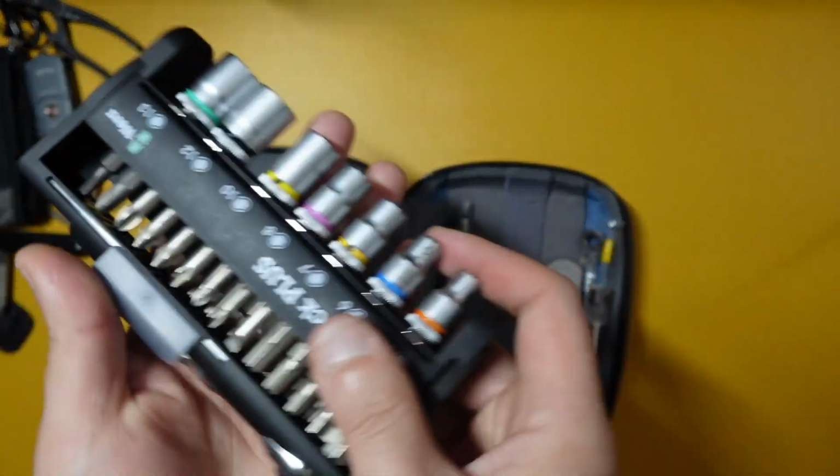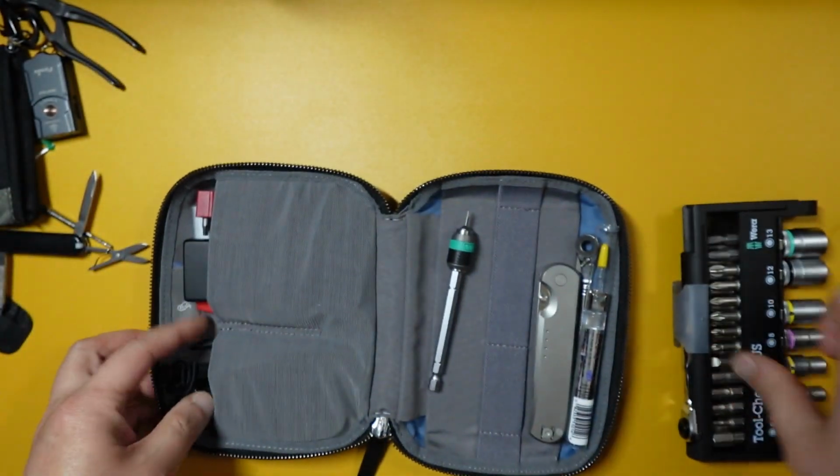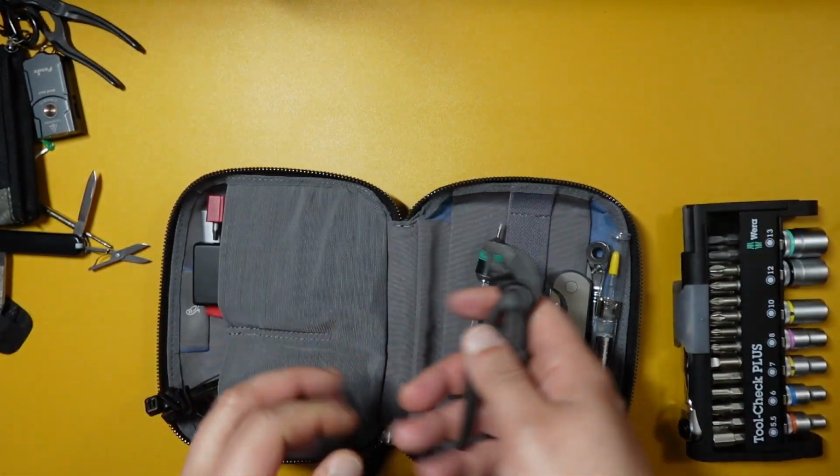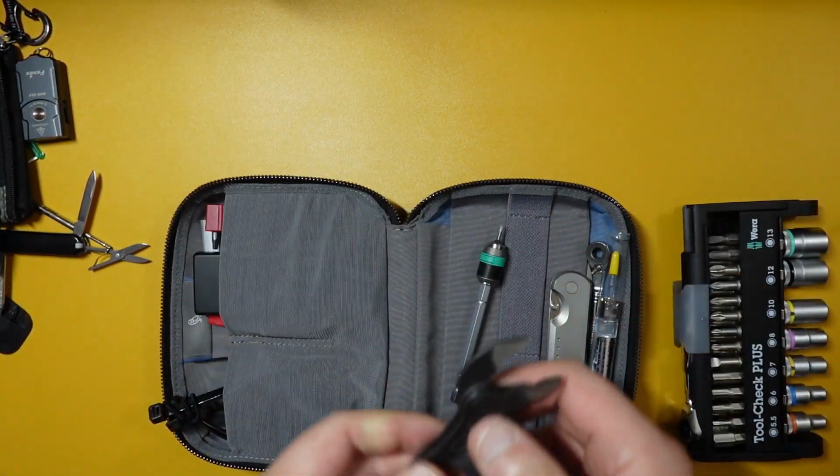So I just find that this little package has everything I need, and this actually covers a lot of ground. The second is, again, I have another Knipex. I've got one right here, but I've got one here too, because I just love these things.